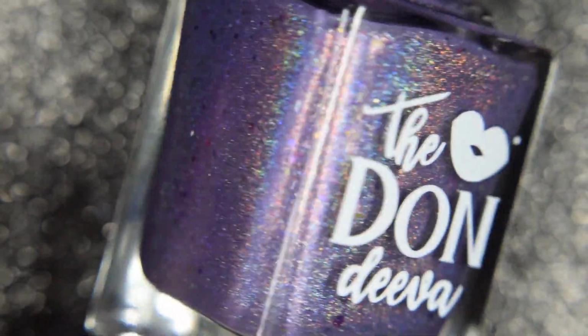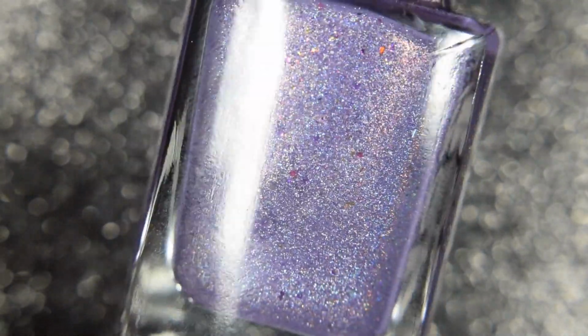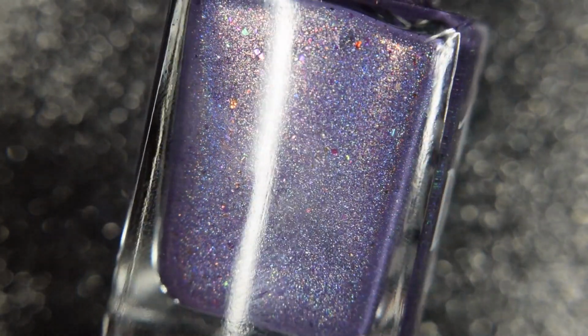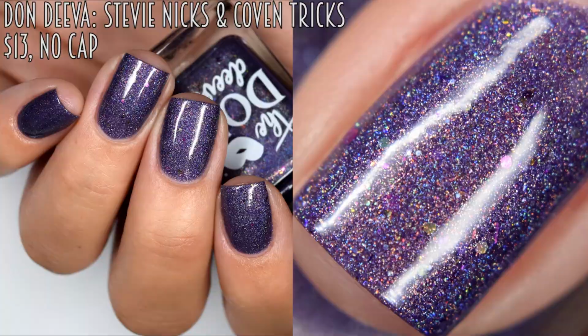The hollow that's in here is very strong. It does stand out more when the polish is fully dry, and obviously you're going to get the best effect of this out in the sunlight. And the little bitty flakes in here you do get to make out on your nail as well. So in my swatch photo, you're going to see 2 coats of Stevie Nicks and Coven and a glossy top coat.